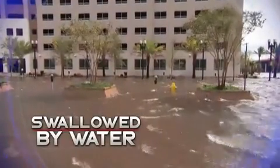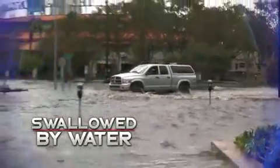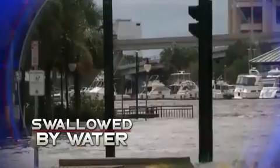Jacksonville just swallowed by water. Look at this. The city 400 miles north of Hurricane Irma's landfall. It was hit with heavy rain and reached record storm surge, and it turned streets into raging rivers, sending wind-whipped waves just crashing through windows. Holly Furfer is live in Jacksonville. And Holly, the danger, is it over there just yet?